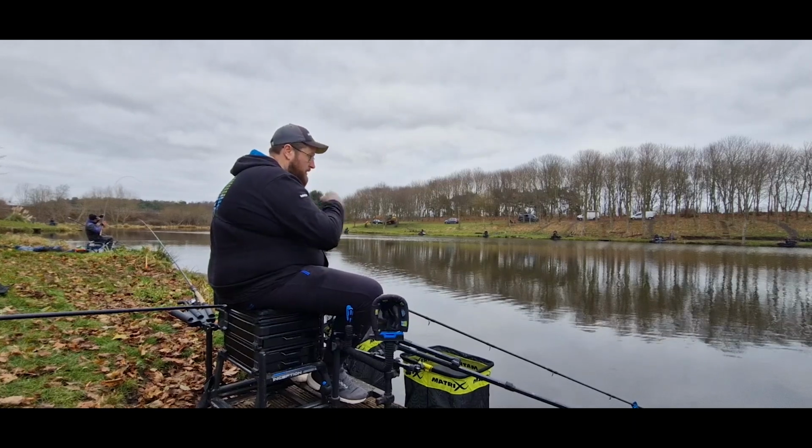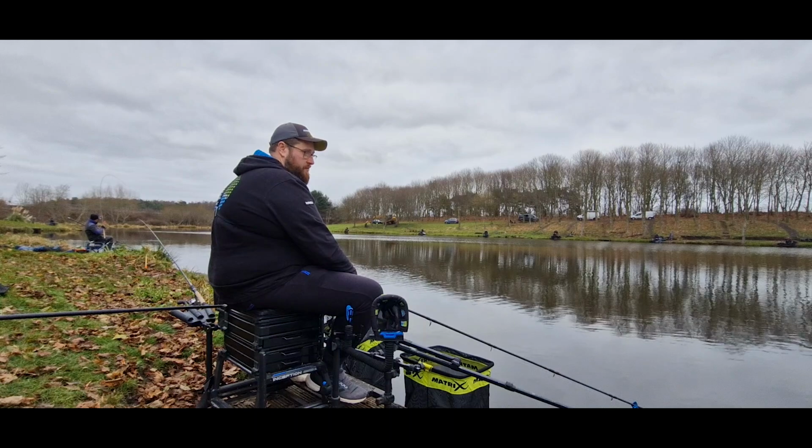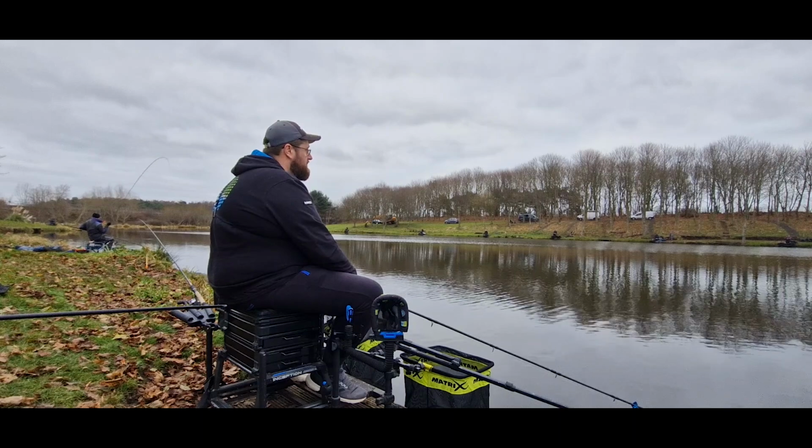So I'm going to go with waggler, bomb and small method, and I'm just going to be chucking around my swim. Once we get a bite, we'll go back to that place. If there's no bite after that, we'll try somewhere else. But you've got to be patient. Unlike summer, you can't just sit in one spot and wait. You've got to go around your swim and find them.